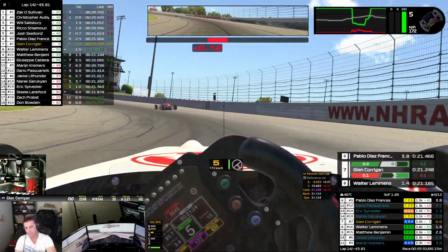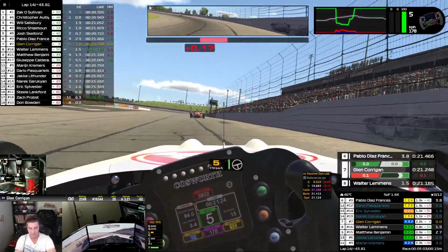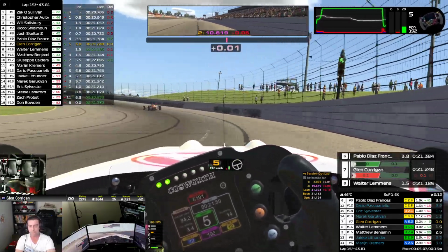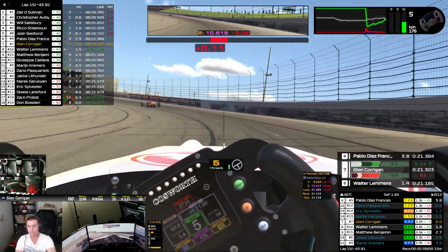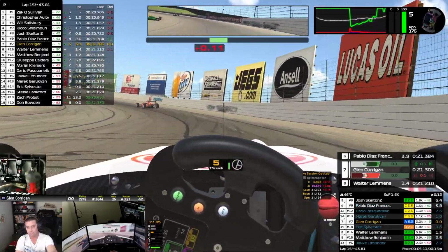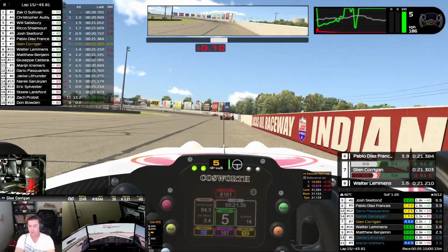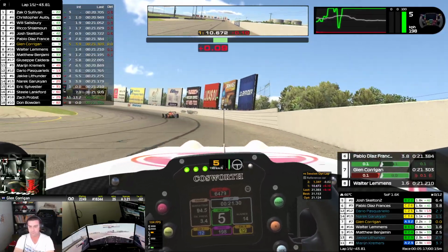That lap was 21.25. You've got 10 minutes left, 10 minutes to go. So they're all going really high, aren't they? The lap time was 21.30. Okay, Glenn, that's good consistency, keep it up. The gap to Lemons behind is now 1.55.